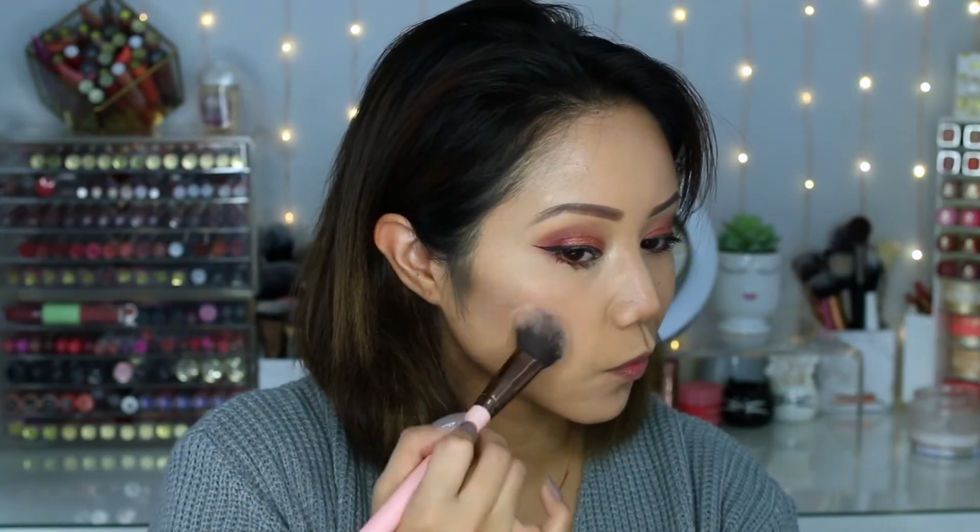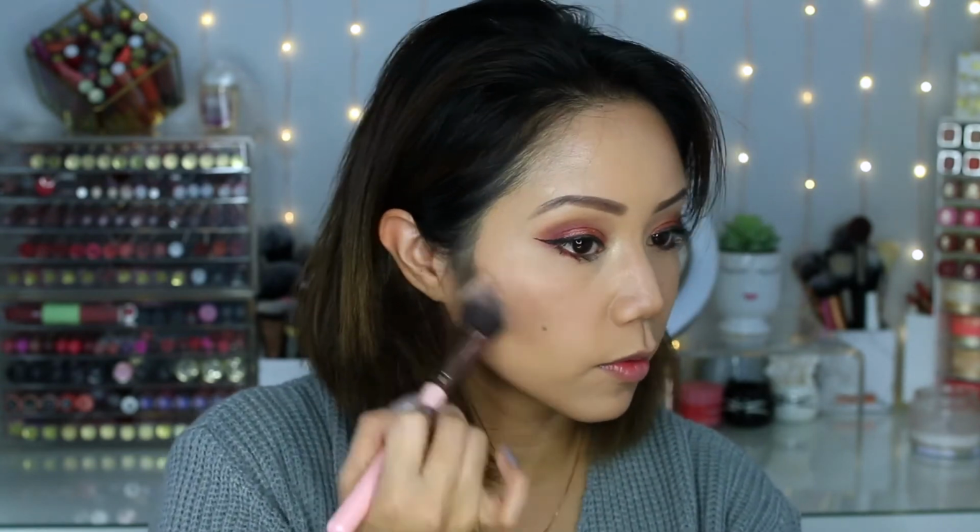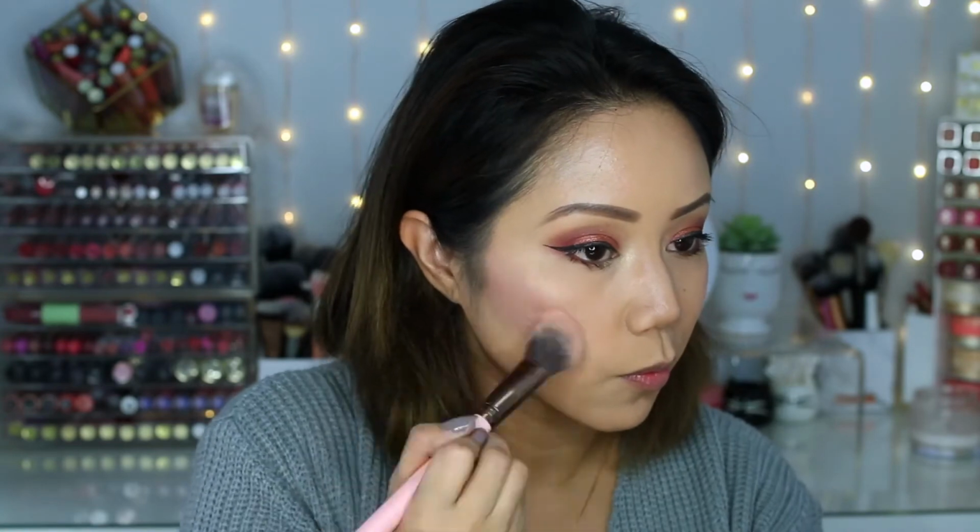So I used Mai Tai as my blush. Now, when I first applied it, I did have to build up the color because it's not really supposed to be blush. It's supposed to be a highlighter. It's this really pretty peachy opalescent highlighter that I think works really great as a blush. You just have to like really build up the color.